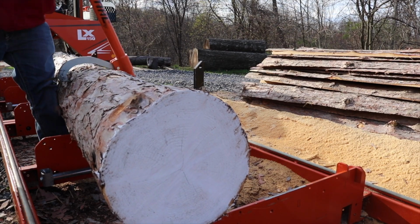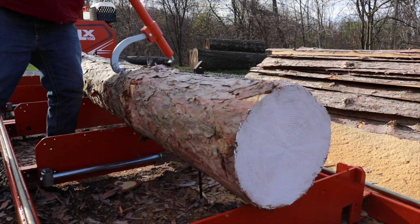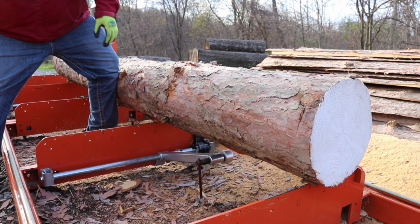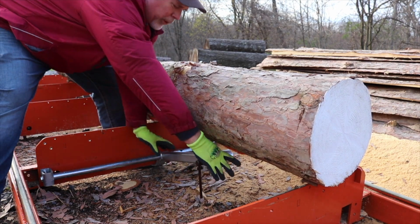Now this one's not real big, but I'll get a few 2x6s out of it and a few siding boards.